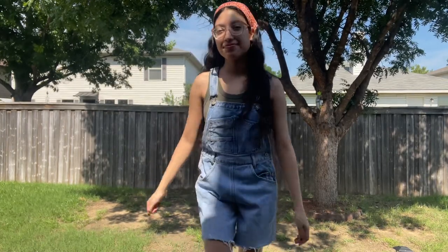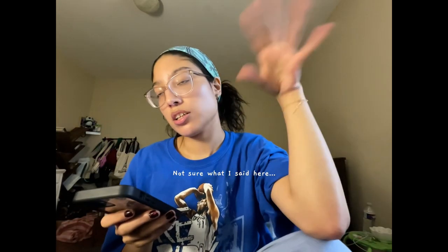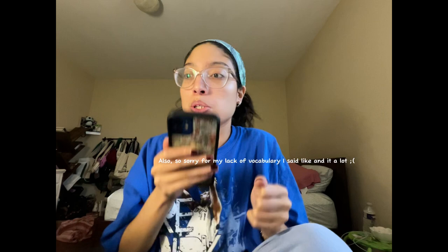So yeah, the green and the red contrast each other in a good way, because it looks like I'm about to go to the farmer's market. Like, I'm about to stroll down to the farmer's market and get some groceries. It's giving Pinterest girl. It's a really, really good outfit. I would wear this to go to Trader Joe's. Like, with a tote bag, this would eat.